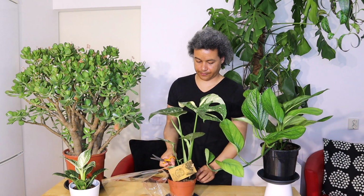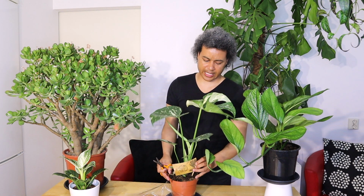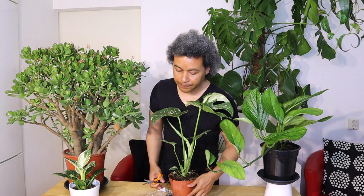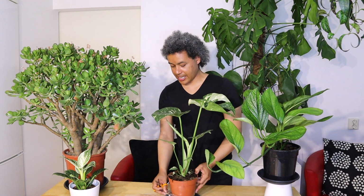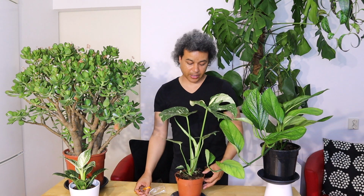Let's go. Get all that off. Get this tag out because that has nothing to do with it. And then you will get to see this plant up close and personal in a moment. One minute, please. Well, people, look at this beautiful example of this Monstera Thai Constellation. I have finally got one in my possession and I am over the moon.